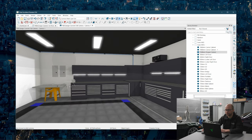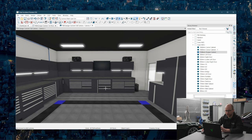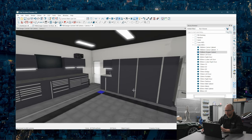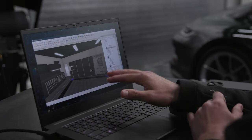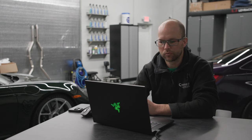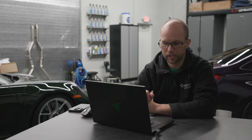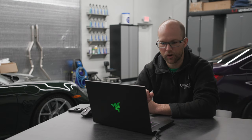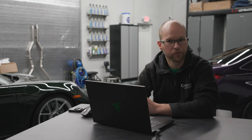But this is a unique garage, because it's not really car focused. So it's a little different than what we're used to, but it was a really cool project to work on. And I wanna really focus in on the cabinets with this design, but we'll show you how we had to incorporate the fridge and the audio and some of the other items, the table saw and stuff like that.